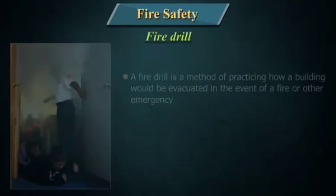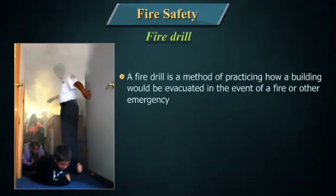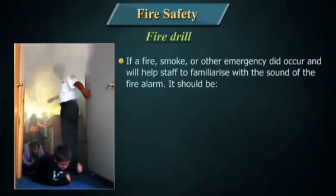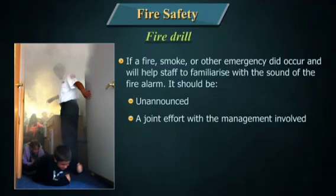Fire drill. A fire drill is a method of practicing how a building would be evacuated in the event of a fire or other emergency. The purpose is to make everyone aware of how to exit the building in the quickest, easiest, and safest way possible if a fire, smoke, or other emergency did occur and will help staff to familiarize with the sound of the fire alarm. It should be unannounced, a joint effort with the management involved.